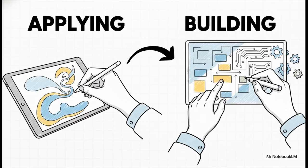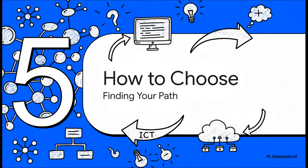So, we've come full circle, right back to our main idea. ICT is about applying the technology that already exists. Computer science is about building what comes next. Okay, so with all of that in mind, let's get to the most important part of this whole thing. How do you make the right choice for you?